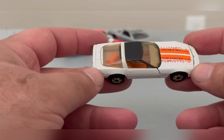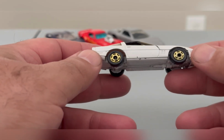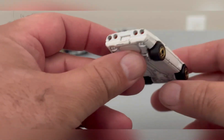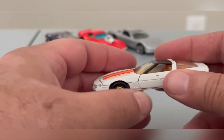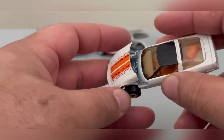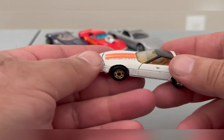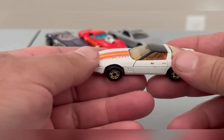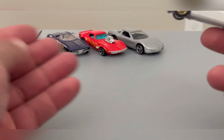I think this is... I don't remember what track it's from now. I wish I'd researched it again before I put it on here, but I wanted to get the video out. But I know it's from a track set from the 80s. I believe it's the 3rd paint style for this. Actually it would be 4th, because you have the plain Jane silver, metallic silver, and then you had the red, and this one came out right around that time.